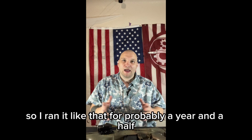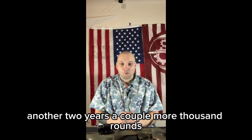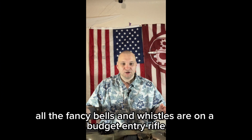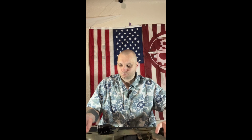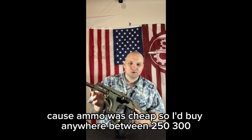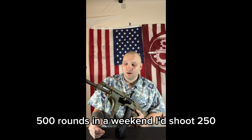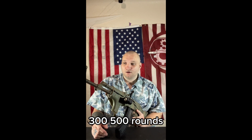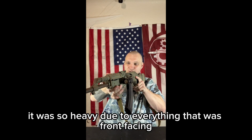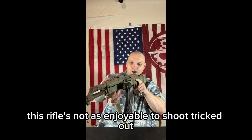So I ran it like that for probably a year and a half, another 2 years, a couple more thousand rounds downrange. Mind you, all the fancy bells and whistles are on a budget entry rifle. And I'd have range sessions because ammo was cheap. So I'd buy anywhere between 250, 300, 500 rounds, and in a weekend I'd shoot them. It got to the point, it was so heavy due to everything that was front facing that I was like, you know what, this rifle's not as enjoyable to shoot, tricked out.